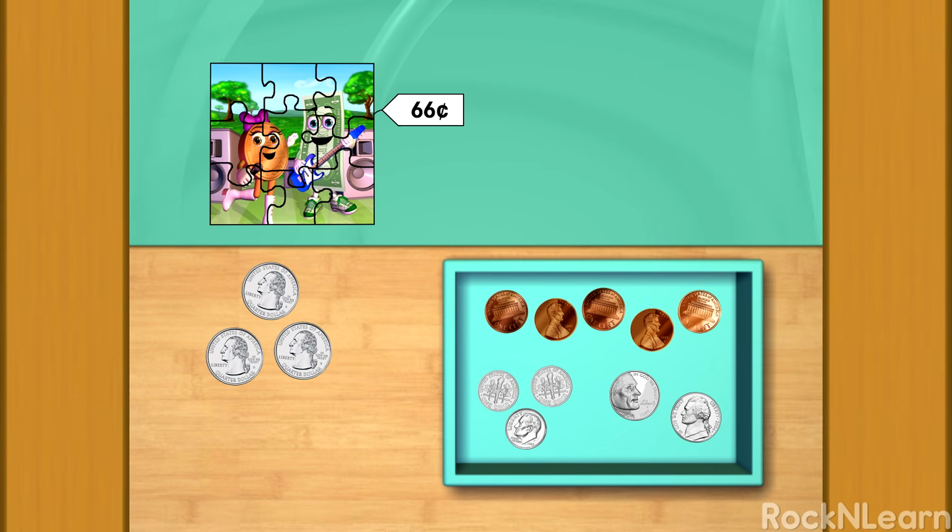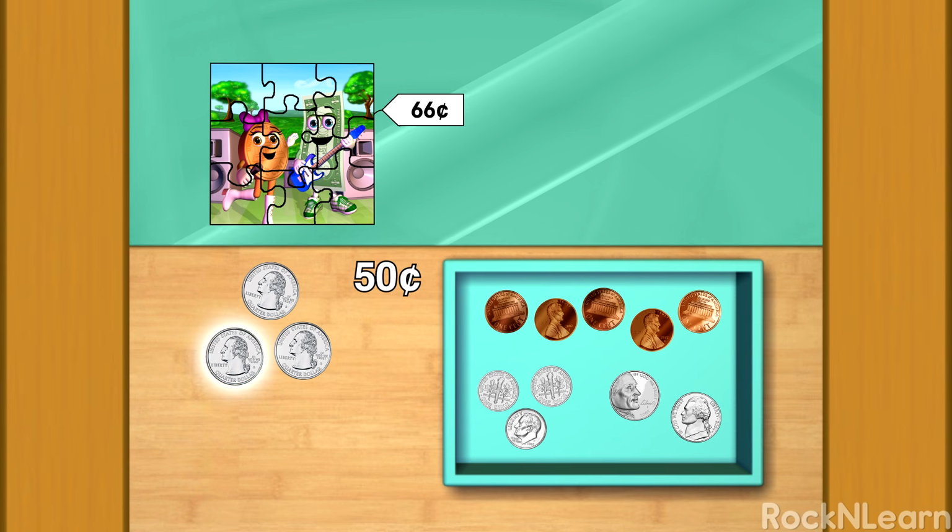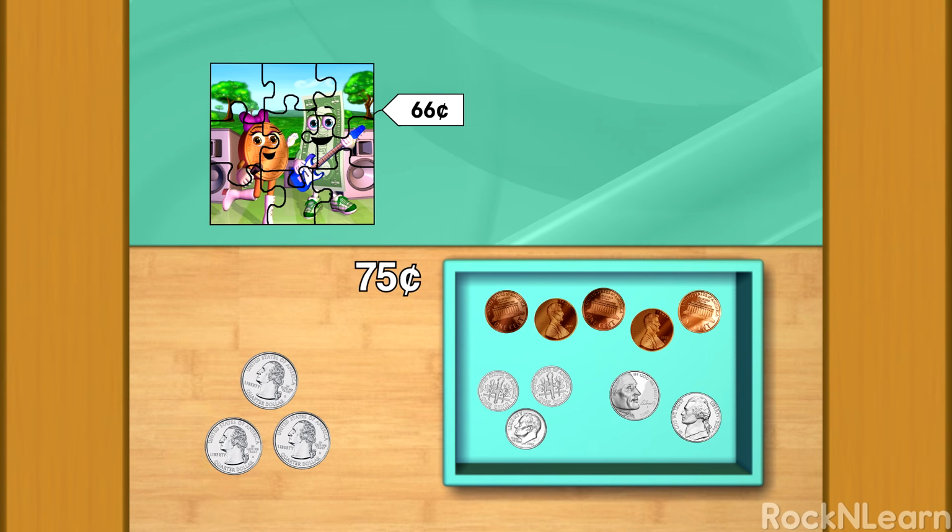We need to know how much money they're paying first. Then we can count the change. Let's see, this puzzle is 66 cents. And the money given is 3/4 or 25, 50, 75 cents. Now, we'll count up from the price of the puzzle until we reach the amount the customer paid.